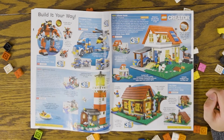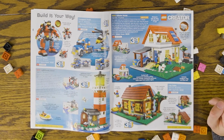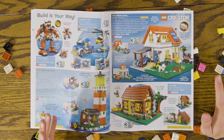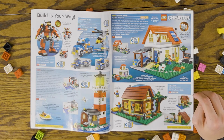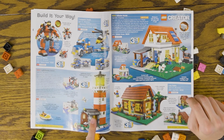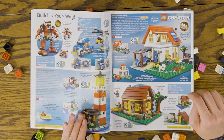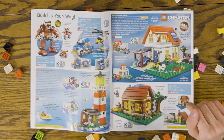Some really cool sets. Lego Creator, again, I've talked about that too. I love the 3-in-1. This lighthouse was really unique. It had the light brick. That made it a really unique one. The log cabin, another set that was a little more unique than the houses that they had. Yeah, I feel like this was a really good era for Lego Creator. They started adding minifigures to the sets, which they didn't do before. And the lighthouse, that was a really unique build.